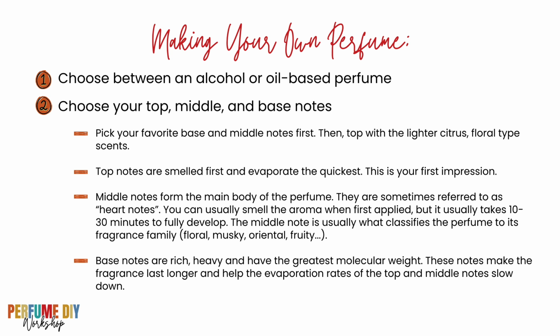And then middle notes are the main body of your perfume, and some people call them the heart notes. You can smell it when it's first applied, but it usually takes a little bit of time to mix with your skin and your skin's oils that you can really smell that middle note. That middle note is also what will usually classify your perfume into a fragrance family, if it's a floral perfume or a musky one or a fruity one. And then those base notes are rich, they're heavy, and they have the greatest molecular weight. These help the fragrance last longer and slow down the evaporation rates of those top and middle notes. So we don't need phthalates. We just need to make sure we've got base notes in our perfume.